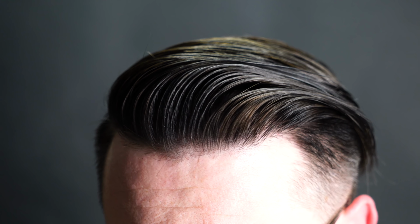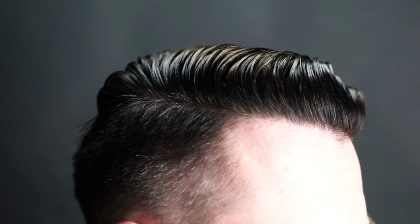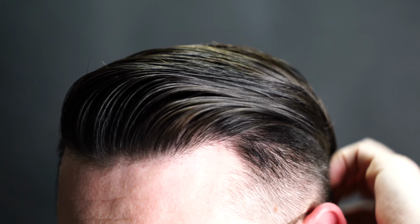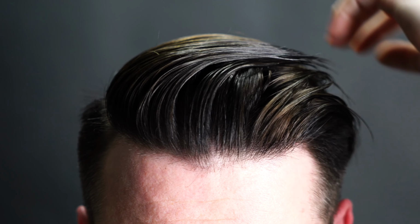There's also the little issue of hardening. Take a look here. This was just about an hour or so after applying it to my hair. It's totally hardened up. The difference here between this and dry hair styling couldn't be more severe. It's hard like a gel, and honestly, for me, that was kind of expected.